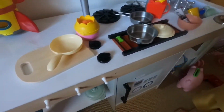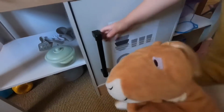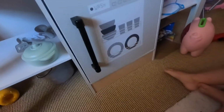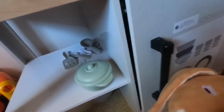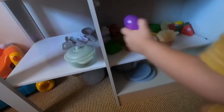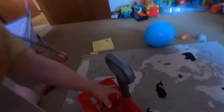It's a bit messy in your kitchen, buddy. We'll have to do the dishes maybe later. Have a look in the cupboard. What's in here? The first egg is purple. Can you find it? Is there a coloured egg in there, Tate? Peekaboo! One purple egg. Nice work, you found the first egg.